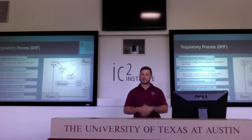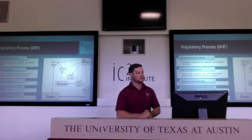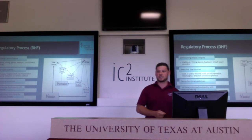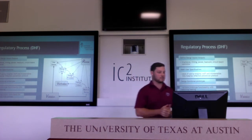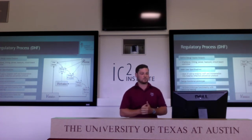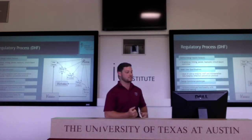So for the regulatory process, our design history file is really what we need to be focusing on. And it's an iterative process where we need to look at the user needs at the hospital, as well as the device needs inputs, and keep reworking this design. We need to make a functional prototype and work with regulatory consultants to navigate a 510K process.